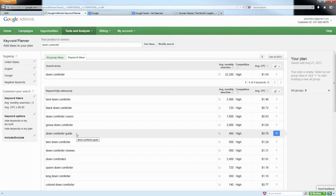This particular keyword phrase, Down Comforter Guide, I feel like it offers a direct approach to one particular market, down comforters, which I feel like I could address without having to build too many different pages on my website. And I also feel like there are great products to promote in this niche, and the keyword phrase offers kind of an informational or helpful approach to the niche instead of a direct buying approach to the niche.